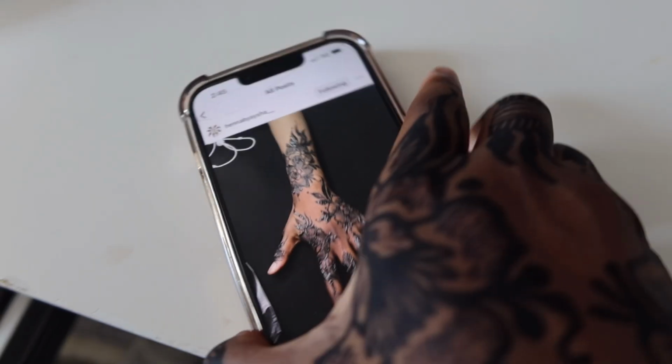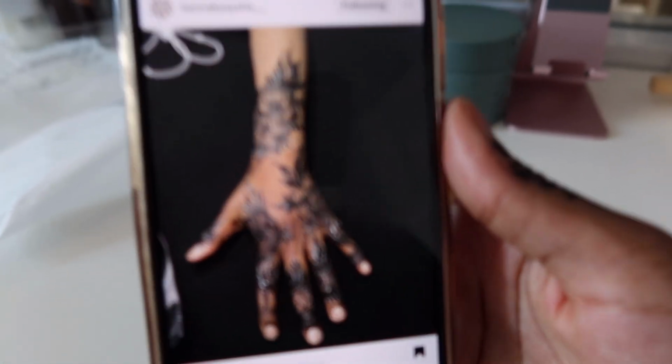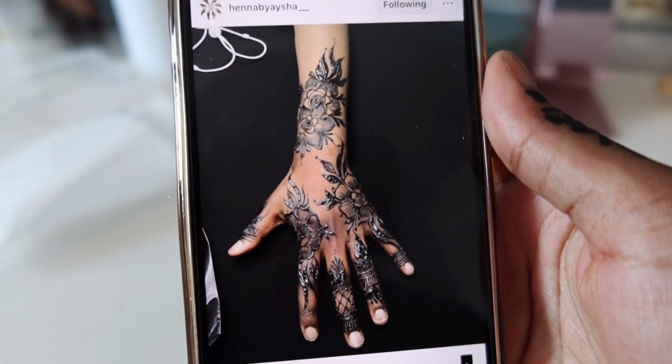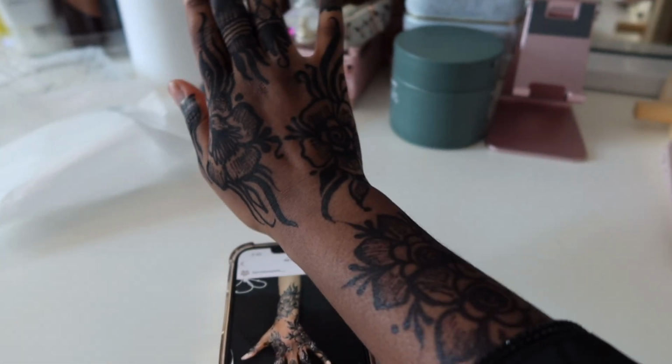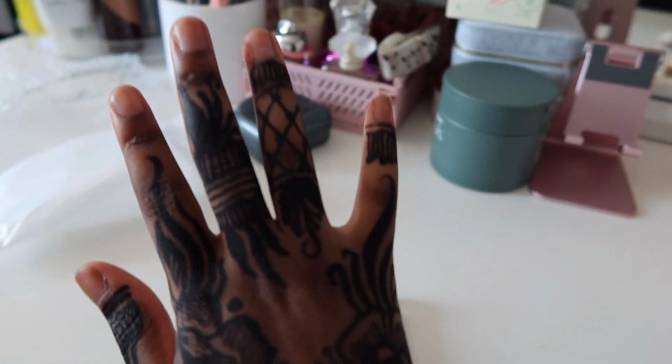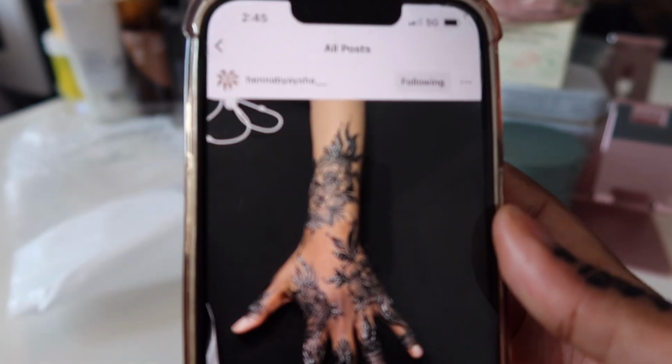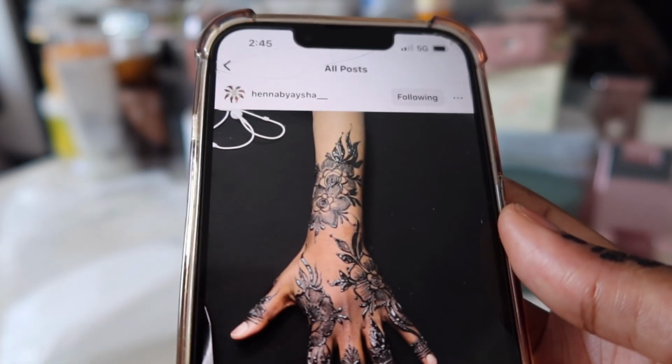Okay guys, let me show you the picture of the henna style that I want to do, and she recreated it. So basically this was what I wanted to do, and she's the one that created it actually, so it wasn't really a recreation because it's her design. And then this is what I got. I feel like it's much more thicker compared to the photo. Again, the photo looks more clean, but it's still pretty regardless, and I love it.